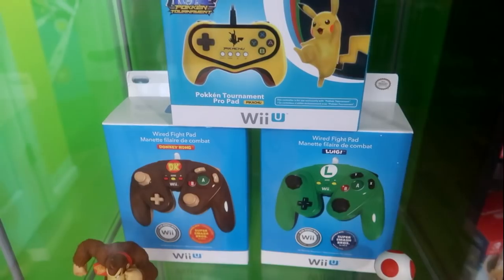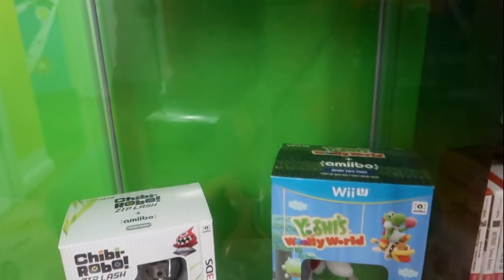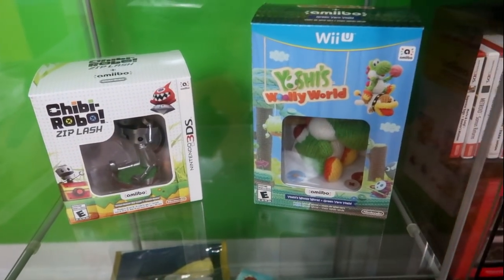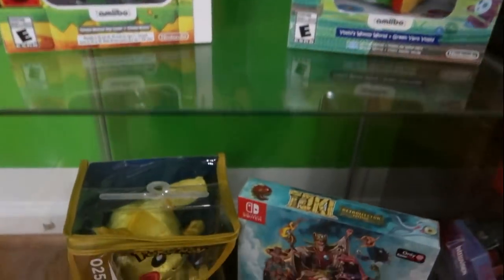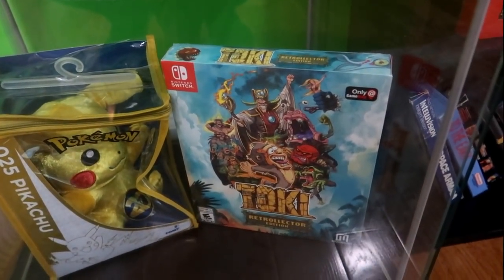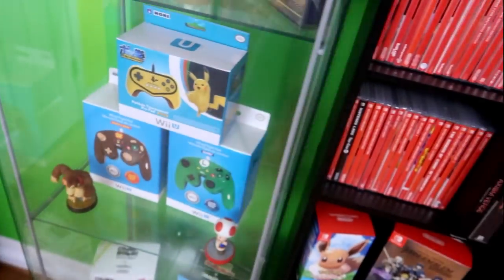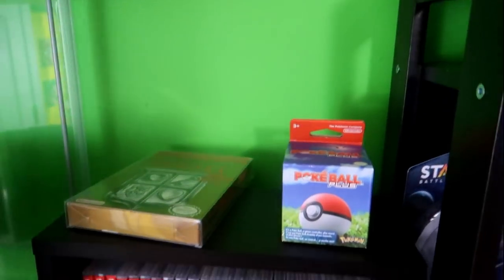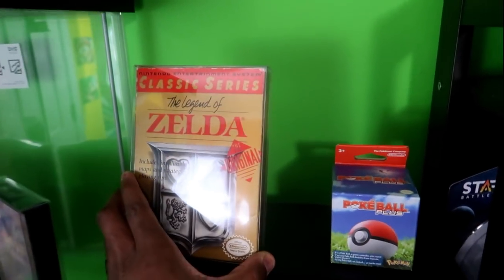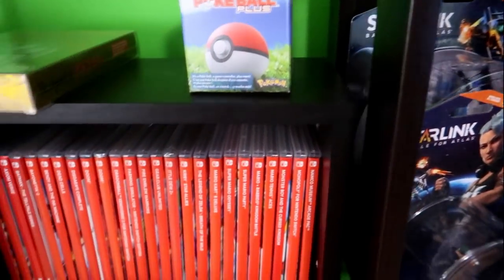Couple Wii U controllers from Super Smash and Pokken Tournament. A couple sealed 3DS games, Chibi Robo Whiplash and Yoshi's Woolly World. And on the bottom, I have my collector's edition of Toki, the retro collector's edition, a remake of an NES game, which was amazing, by the way. Moving over, I have my Legend of Zelda, the classic series on the NES, protected, my Pokeball Plus.